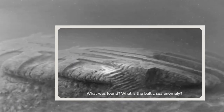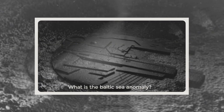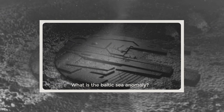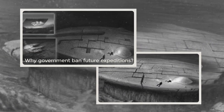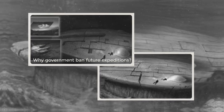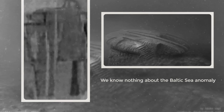We mean the real thing and not what we were told. What is the Baltic Sea anomaly? And why did it get the government so worried that they put a total ban on future expeditions? So many questions left unanswered. For now, all we know about the Baltic Sea anomaly is that we know nothing.